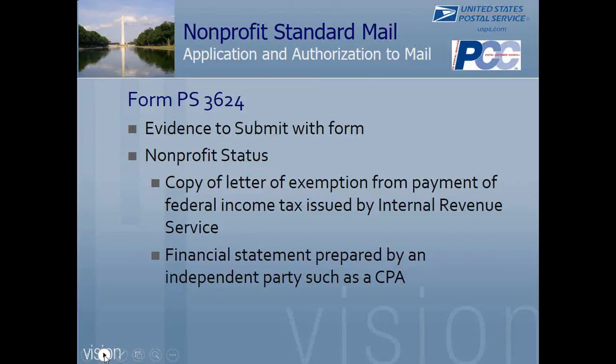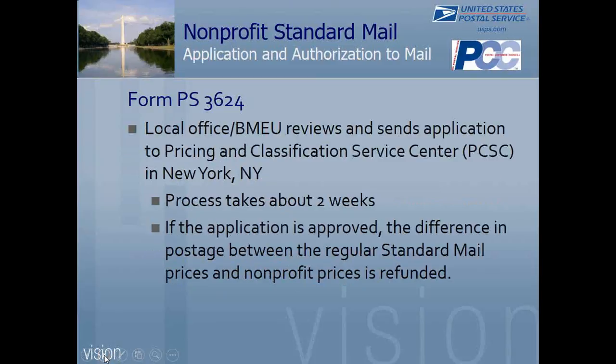The local post office or BMU reviews the application and sends that to our Pricing and Classification office in New York City. The process takes about 2 weeks to approve it, and if approved, the difference in the postage between the regular standard mail that you've mailed during the application time period and the nonprofit prices is refunded back to you.